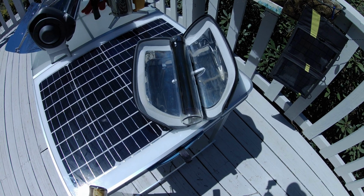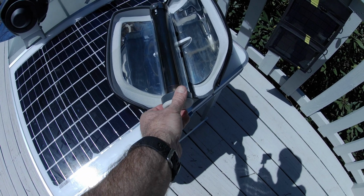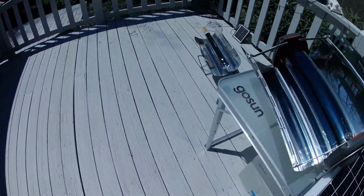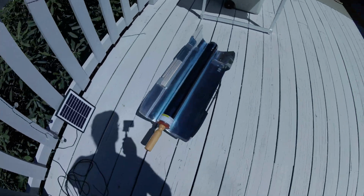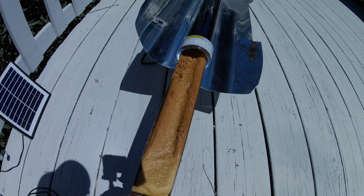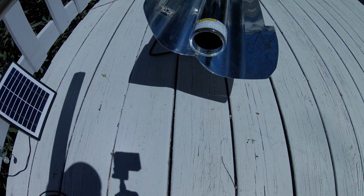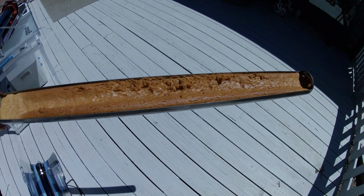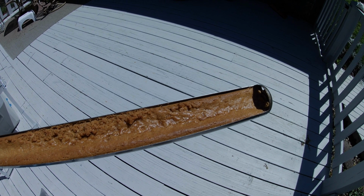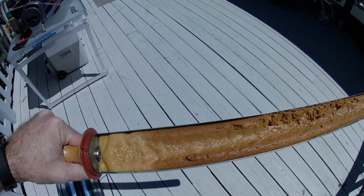So my cookies are finished from the GoSun Go. I decided to heat up some focaccia bread to go with my dinner. We'll see how that does. Let's go check on the cookies. Oh yeah, they're done. Look at that. Perfect. And so that was another 30 minutes for those cookies to cook. They're really dense, so it took a little longer. The ones down on this end are not completely finished. Maybe I'll give them another 5 minutes. I think I will.